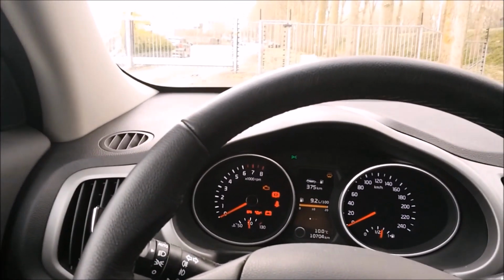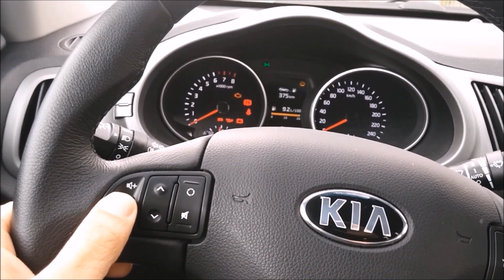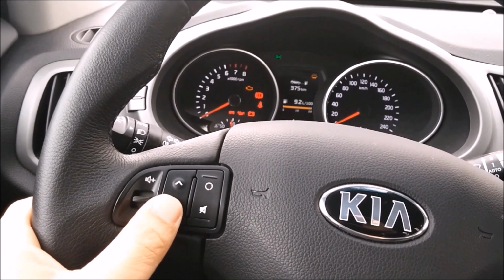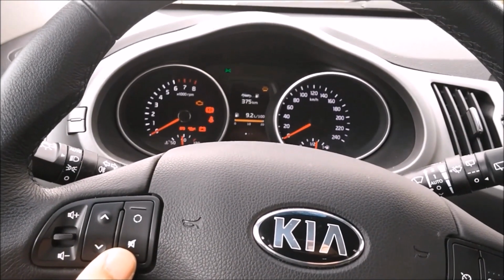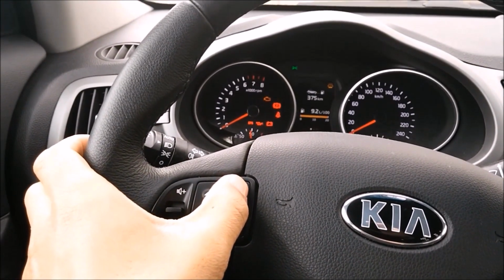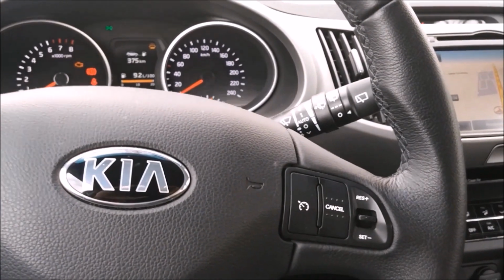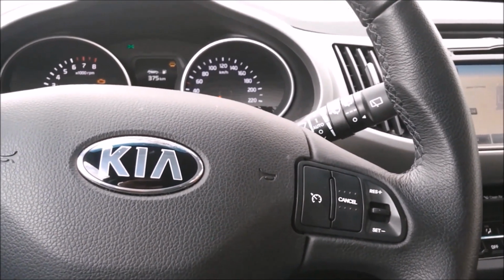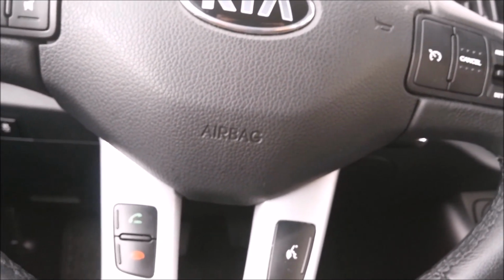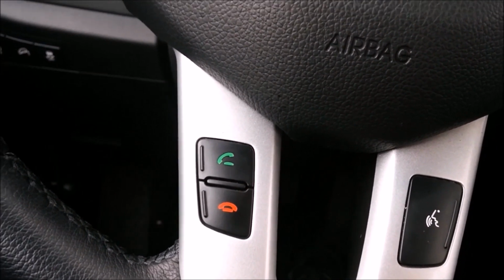Now let's check the interior. The steering wheel with the volume toggle switch. Search buttons, mute, switch from FM to AM, cruise control. Voice command button. Phone buttons.